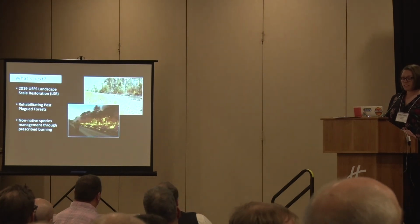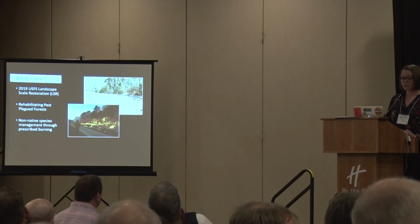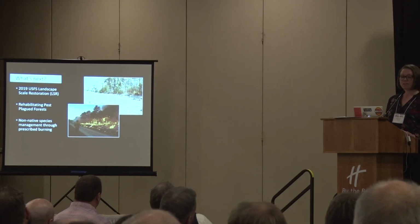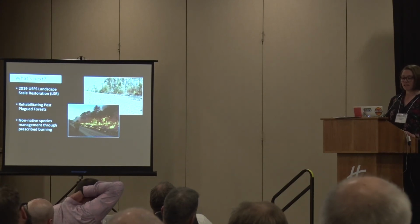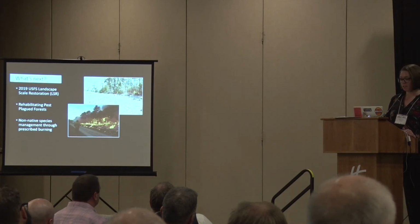And so what's next? In 2019, we applied for a landscape scale restoration grant and got it. And so what we're going to be doing is working on rehabilitating pest-plagued forests. So in areas where the canopy has been lost due to pest damage, we're going to use prescribed fire to look into the effects on managing invasive species. And so in a lot of the pine beetle sites, we're really just looking at Japanese silkgrass, maybe Phragmites in some spots. And up north, where we have mostly an oak component, we're looking to treat areas with barberry, things like that.